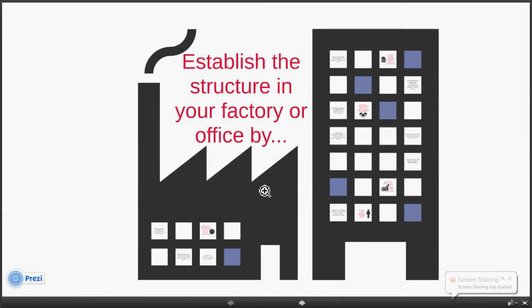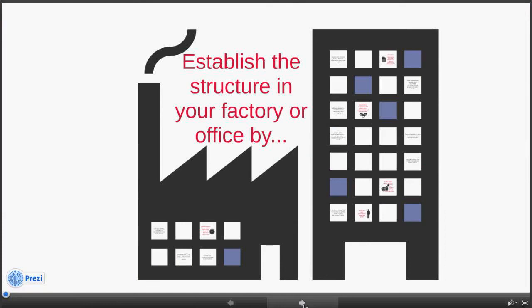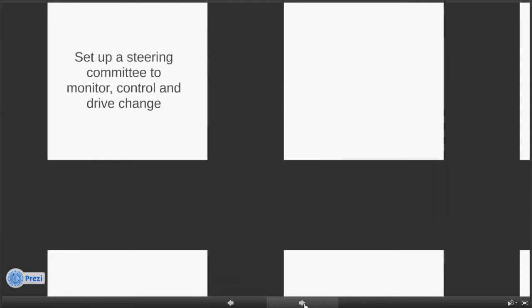We're going to have a structure in place where we can suddenly see that our factory or our office is set up for success. After getting a steering committee. So the steering committee is going to be typically the senior managers coming together on a monthly basis to drive the change in the business. So they need to try and work out what projects should be getting worked on based on the benefits to the business. They need to try and work out who are the appropriate people to work on these projects and how we're going to save them time.